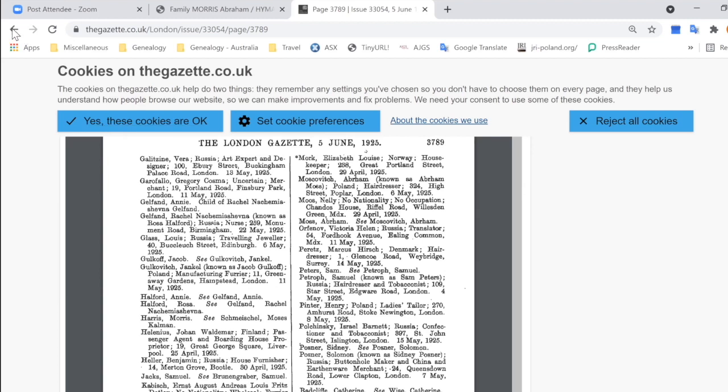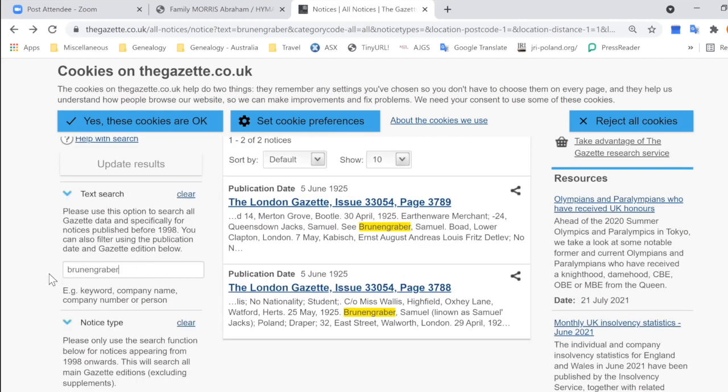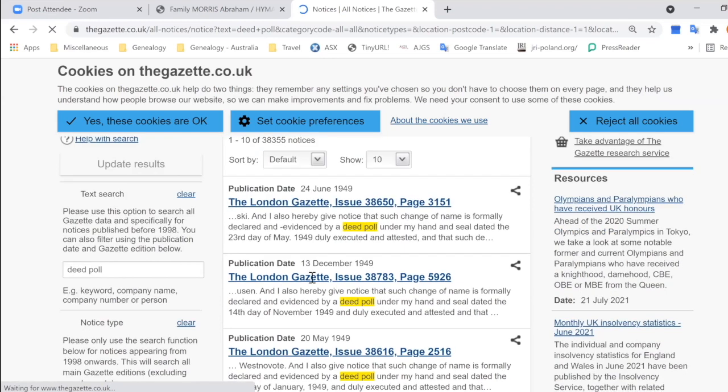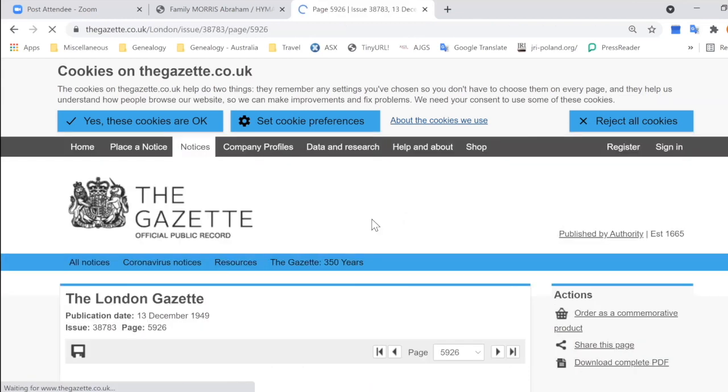And the other way here of finding name changes, not just in the naturalisations, is to use the... they've got the deed polls. They've got deed polls. So if you... here we go. Here's one. It's a name change.